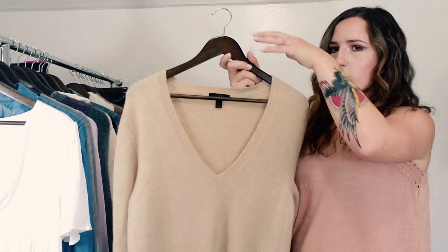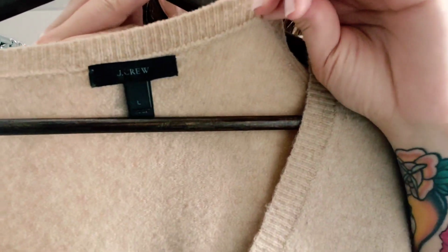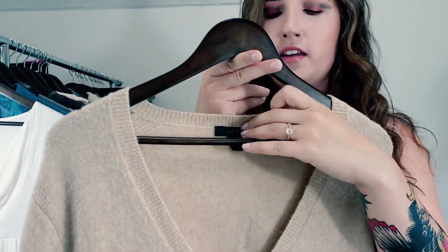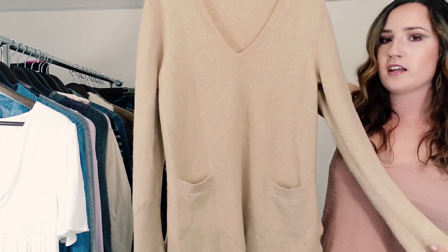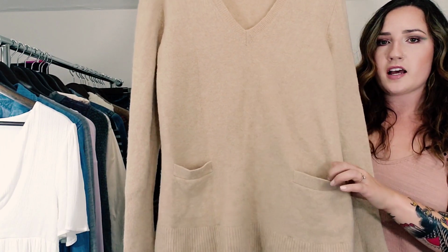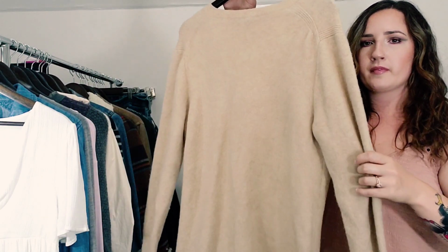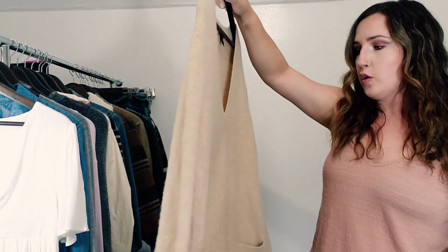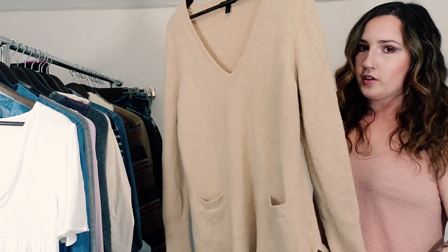Here's a piece you can't go wrong with. This is a sweater by J.Crew. Size large, which is a good size. This is a neutral color tan. It's a tunic length and it's got front pockets here and here. Check this thing all over for holes. This is merino wool blended with alpaca, and it is so soft.